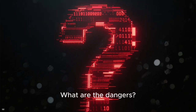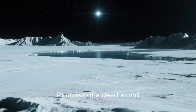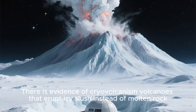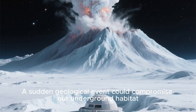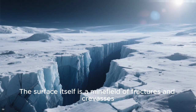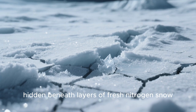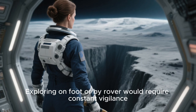What are the dangers? Beyond the cold and radiation, there are geological risks. Pluto is not a dead world. There is evidence of cryovolcanism, volcanoes that erupt icy slush instead of molten rock. A sudden geological event could compromise our underground habitat. The surface itself is a minefield of fractures and crevasses, hidden beneath layers of fresh nitrogen snow. Exploring on foot or by rover would require constant vigilance.